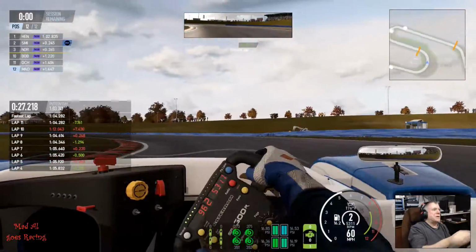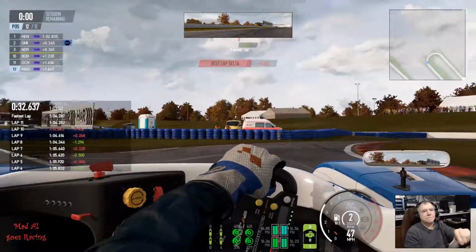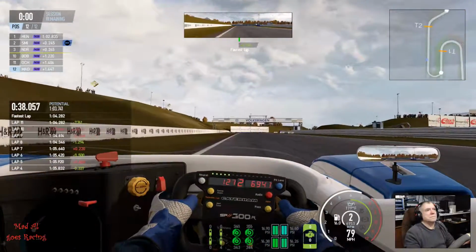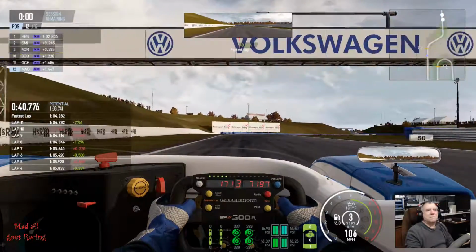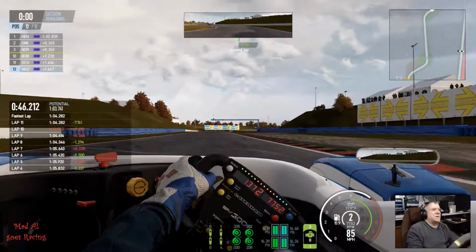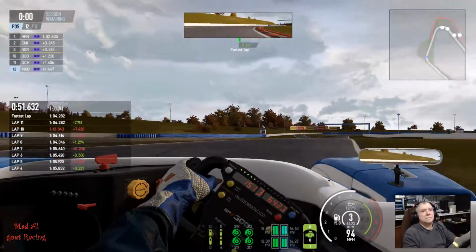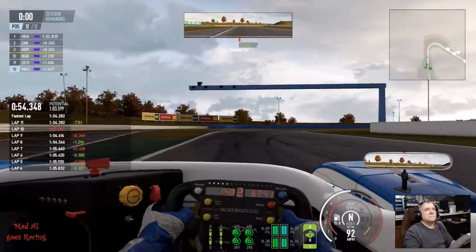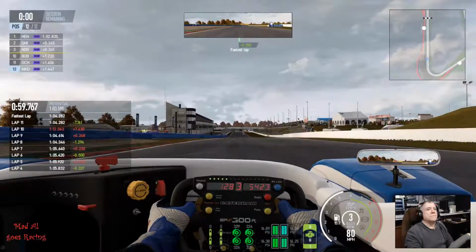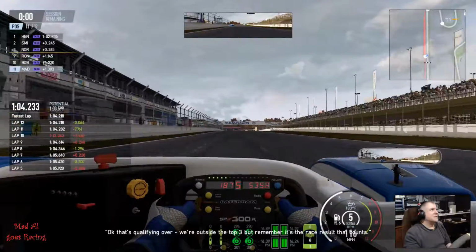I think we're out of push to pass, so it's out of trying to generate some cornering performance. And I still press the button, which is a dumb thing to do. Oh.